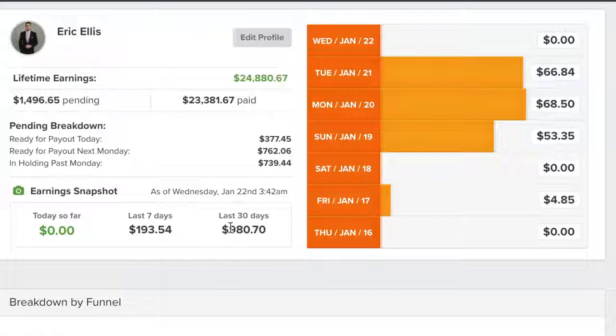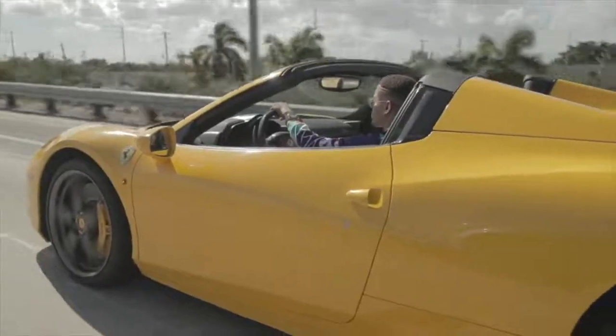is currently making an extra $1,000 in passive income every 30 days, and it's currently made me $25,000 to date with this specific method that I'm going to go ahead and teach you guys.